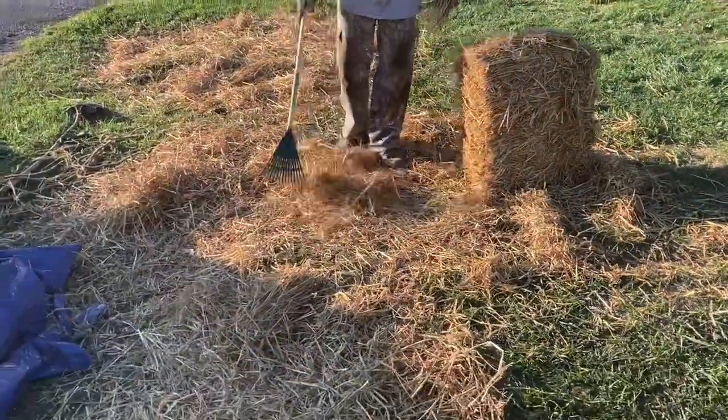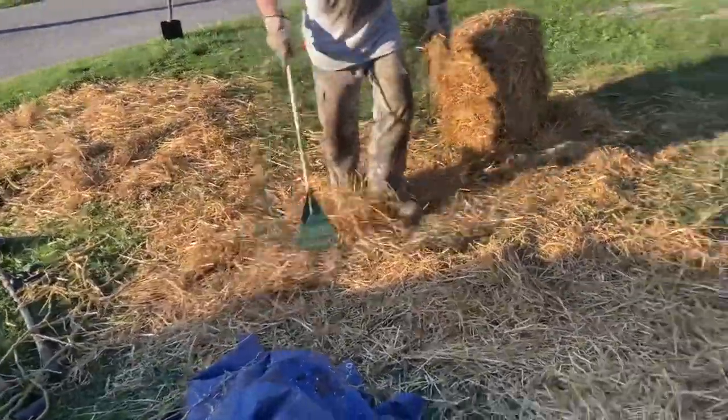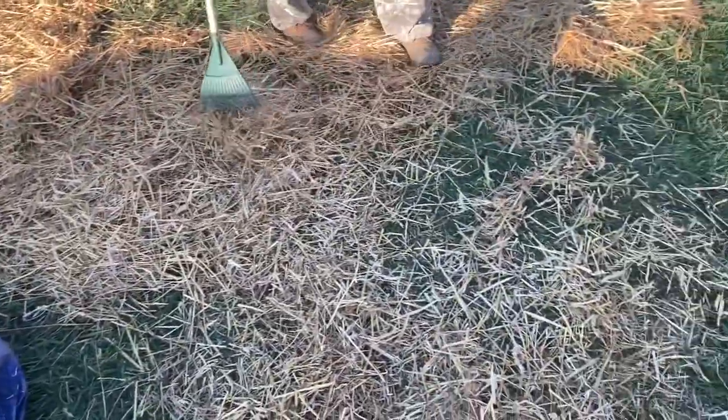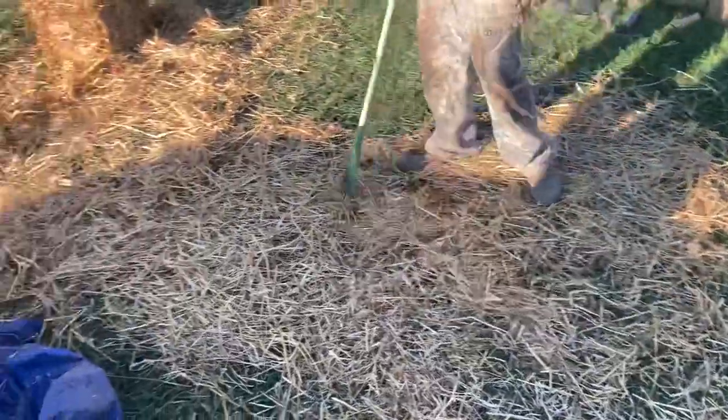Guys, you can see Farmer Sean here laying the hay out on our freshly dug privy holes. We laid grass seed down, put hay down, asked the homeowner if it was all right. So we're going to make their yard look all nice again for them.